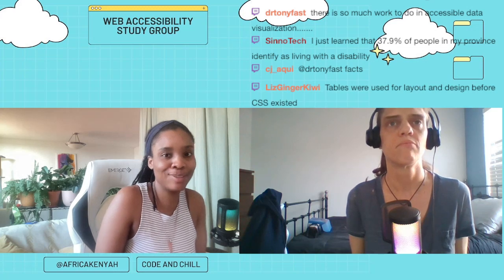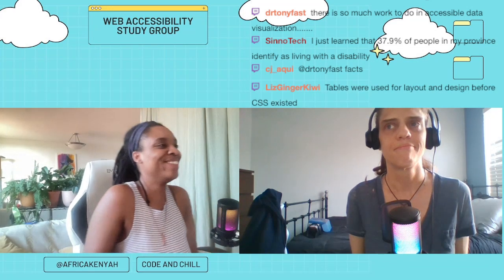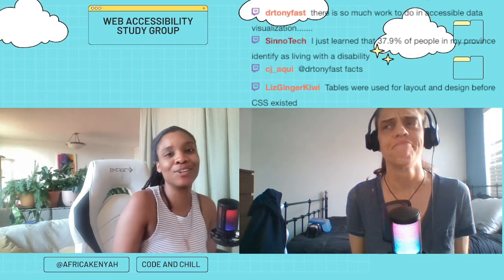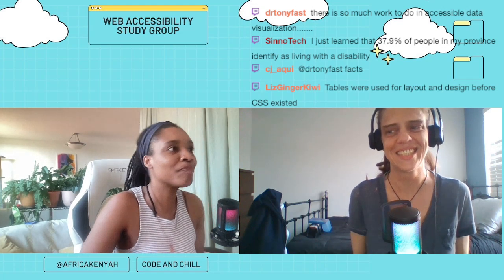In general, tables were correctly used for layout and design before CSS existed. Yeah, OG HTML tables to put everything in. If Brandy was on here, she'd be like, I still use tables. That's how we learned how to make our web pages when we were learning. Like, well, just throw it in a table. Now we know better though, which is nice.